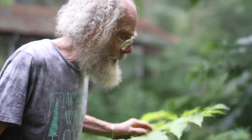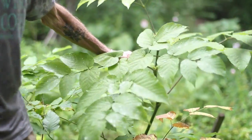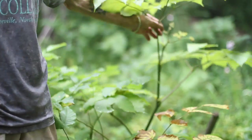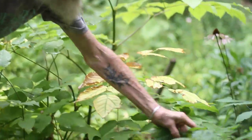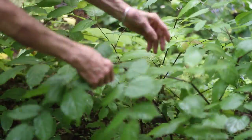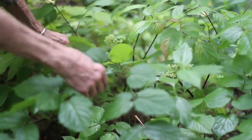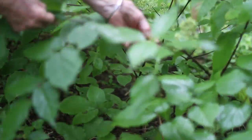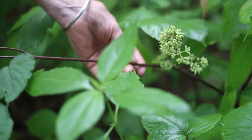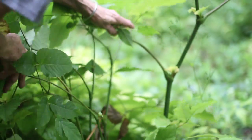Alright, so here we have Udo and spikenard side by side. This is the Udo. It's taller, and it can get a lot taller than this. This can get 10 feet by 10 feet if it's happy. And here's the spikenard down here. You can see it's just going from flowers into fruit. The fruit's more in the axils of the stem. The stem is more purple and not completely smooth, but a lot smoother than this stem. The stem of the Udo is very rough.